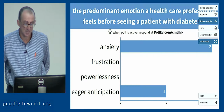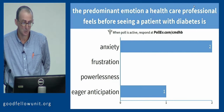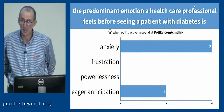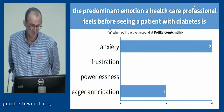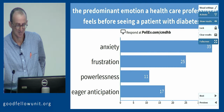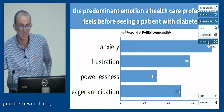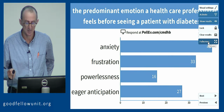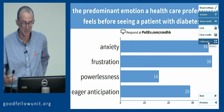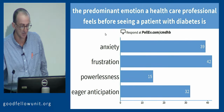There's another one here to think about as well. We're comparing emotions briefly. It's all touchy-feely. How do we feel before we see a patient with diabetes? The point of that exercise is just to remind ourselves that when we meet our patients, we may be overcoming negative emotions on both sides of the desk.